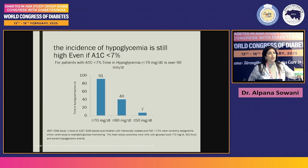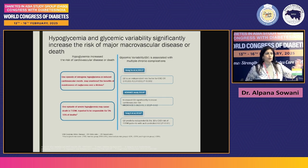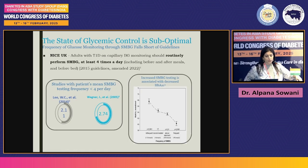The closer we try to achieve our HbA1c goals of less than 7, the greater is the incidence of hypoglycemia. Hypoglycemia has been shown to be an independent risk factor for cardiovascular disease. That is well proven now. How we are going to reduce this is what my talk is about.